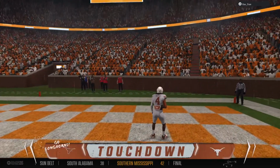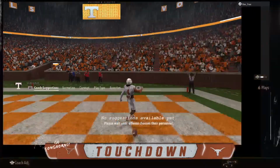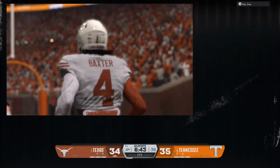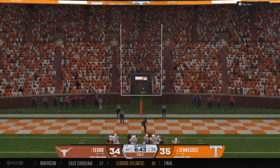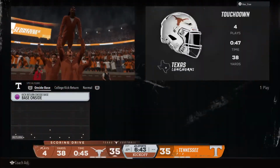And he busts into the end zone. Touchdown, Texas. Man, that's another touchdown for this guy. This defense better adjust and get eyes into that backfield, or he may go for a third or a fourth later today. The PAT is up and good, and we are all tied here in the final quarter.